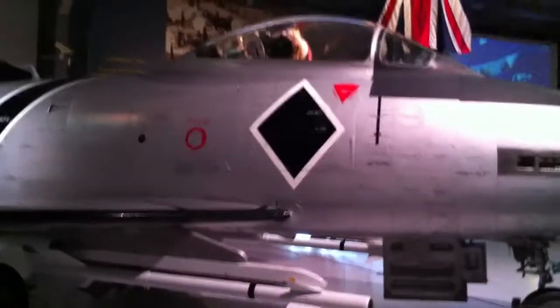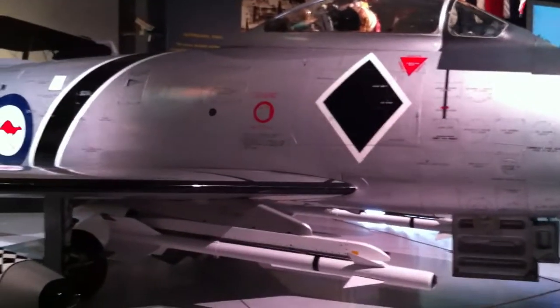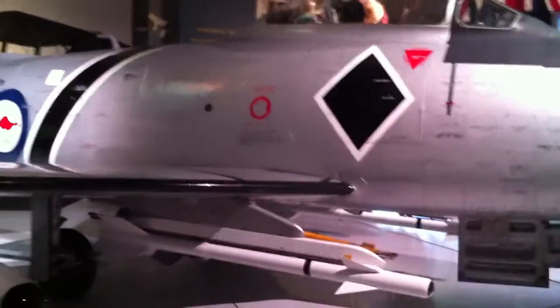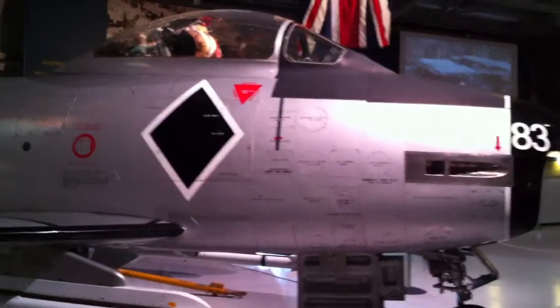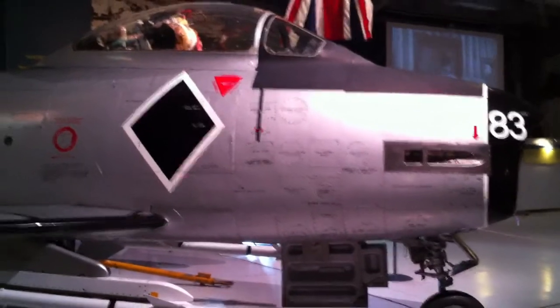And this is in the livery of the Black Diamonds, who were one of the elite groups of Sabre formations in the RAAF in the 50s, 60s. Okay, let's go and see some other aircraft.